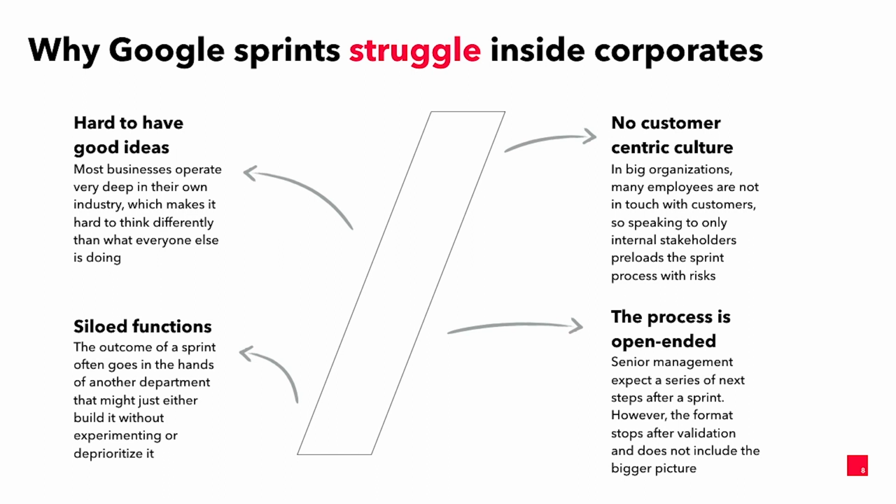siloed functions. A sprint is just one of the steps of building a product, but it cannot end up there. If that's the case, the risks are either that the next department just builds the prototype without really looking if there's any commercial value that can be grasped from that, or that the prototype gets deprioritized and goes to the bottom of the product roadmap because the department does not see the value of a validated prototype.